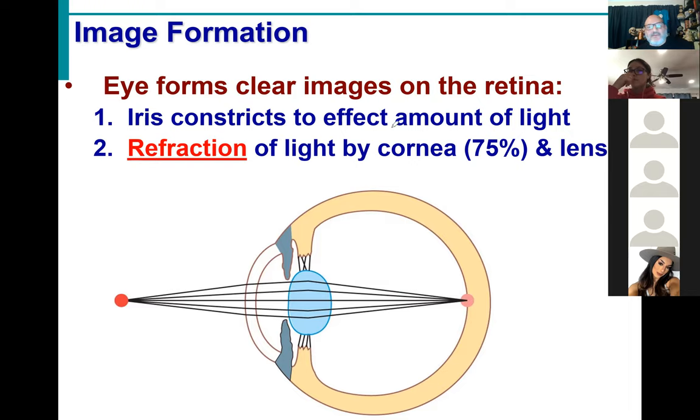And remember also that the cells of your cornea don't divide. So the amount that you have when you are born is the same that you have for your entire life. So if you damage some of them with the LASIK laser, then those don't come back.